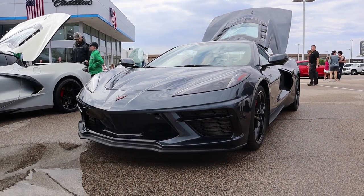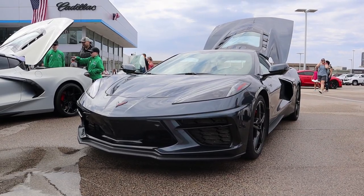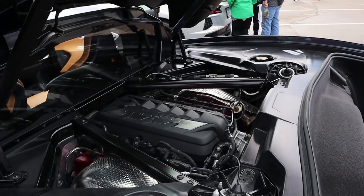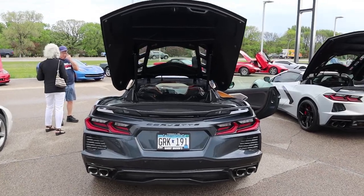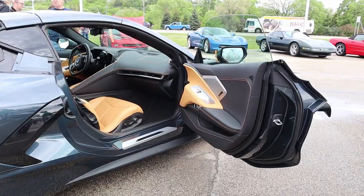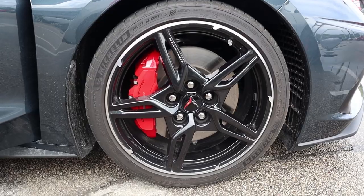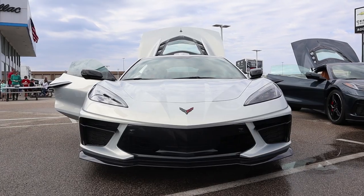Twenty years later, and here's what we got here. Here's one of the newer ones. Holy cow. This thing is pretty sharp. Let's go look at the mid-engine back here. Woo-wee. Whew, that's nice. Another brand new one here.